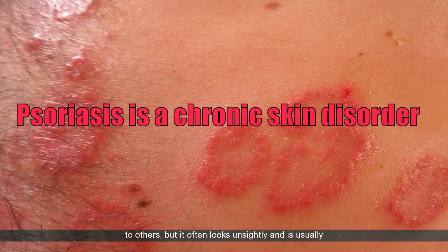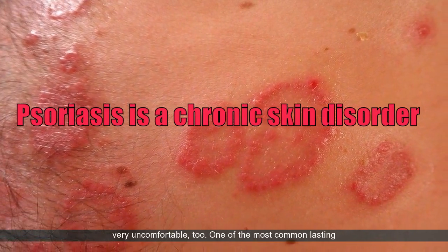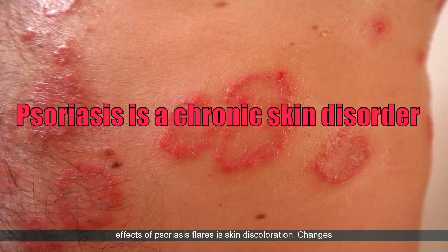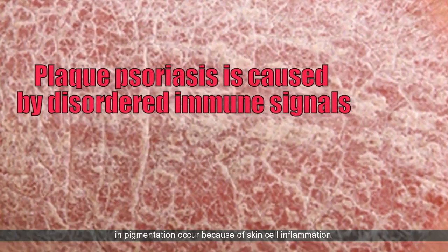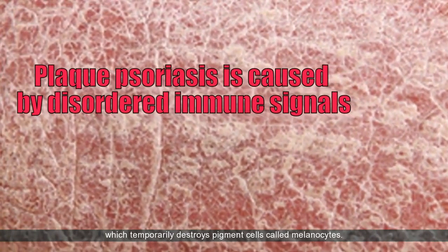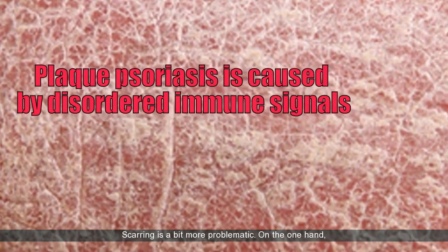It is not contagious and can't be transmitted to others, but it often looks unsightly and is usually very uncomfortable, too. One of the most common lasting effects of psoriasis flares is skin discoloration. Changes in pigmentation occur because of skin cell inflammation, which temporarily destroys pigment cells called melanocytes. Scarring is a bit more problematic.